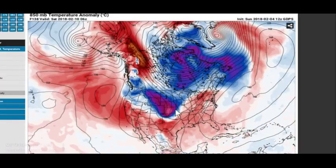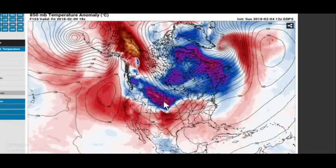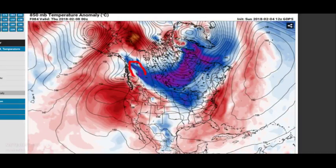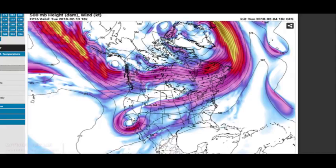And then it looks like the next bit of cold air comes down around the 10th. And you can kind of see the origin going back. This is in western Canada around the 8th. So this is that cold air mass developing in that region. So where does this difference in the model come from? It comes from how the ridge in Alaska breaks up.